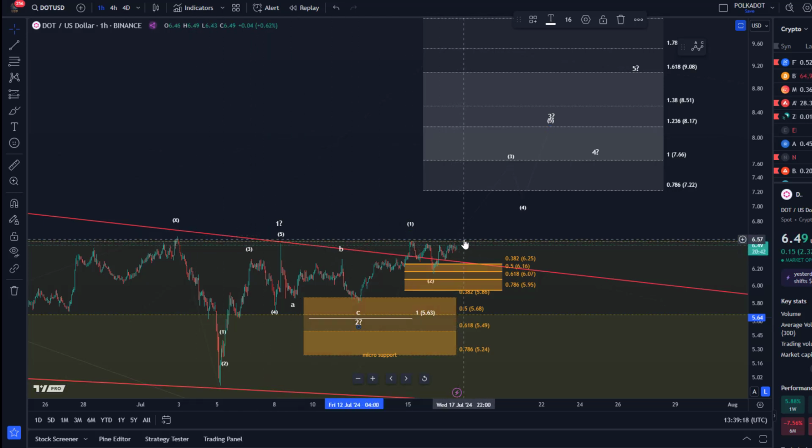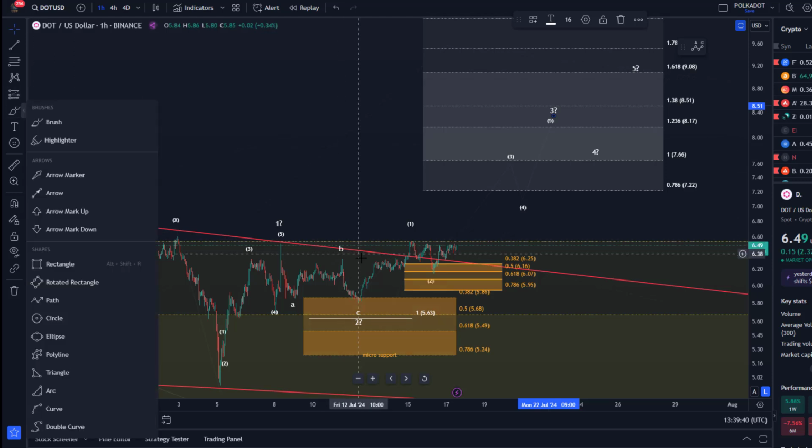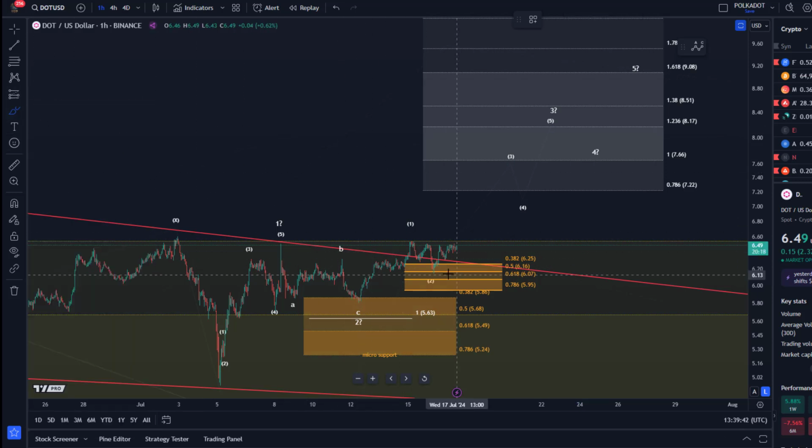But yeah, if we then go higher, then the next key target for a third wave of a third wave is often the 100% extension of the larger 1-2 setup. So we talk about roughly the area around $7.66. And essentially the larger third wave should get to $8.51. So the roadmap is on the chart. All we need is that the bulls turn up now.